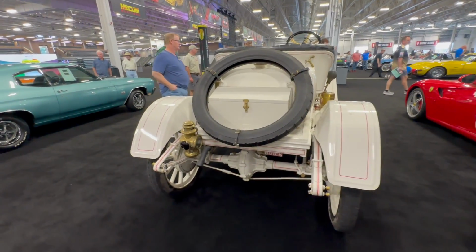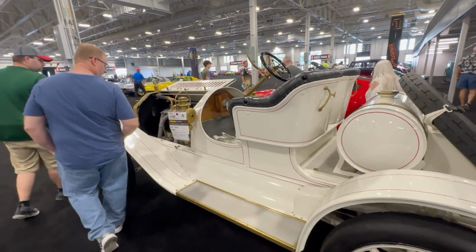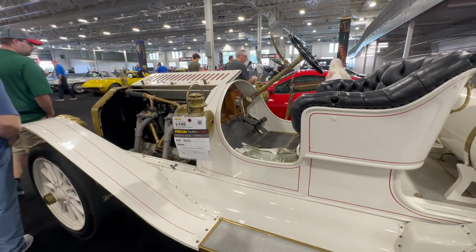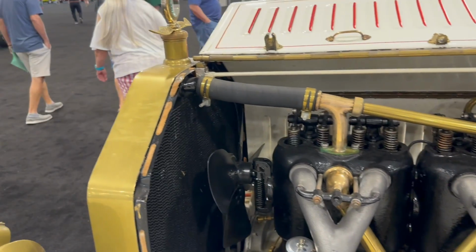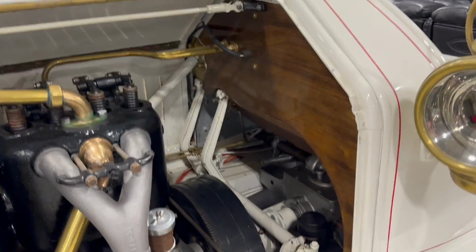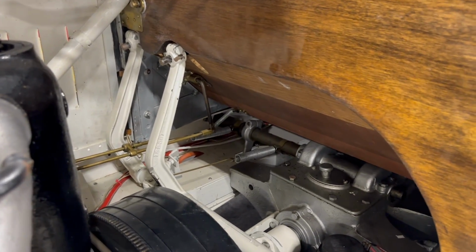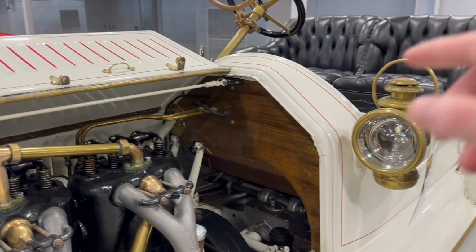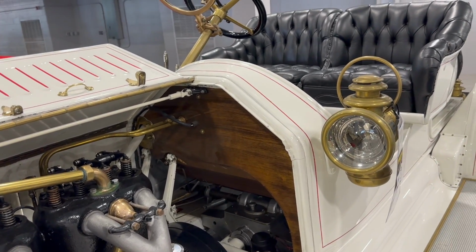But the thing is, most people, including me, would not know how to drive this car. All those levers and everything else. It's just so different from today's cars. Buick Model 16 Roadster 1910. So simple looking. You can even see all the wiring. Look at all that. The springs for the pedals. It's kind of cool. You can actually see the wood grain on the back there. Nice looking. Yeah, it's beautiful.